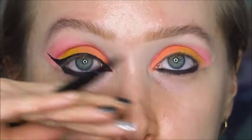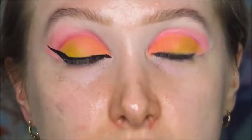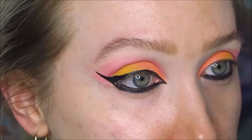Okay, and I've just brought that to a point in my inner corner. This is actually what I used to do my eyeliner like when I was younger, I feel. Okay, I'll come back and finish the rest of the eyes later on. Now I'm just going to move on to skin.